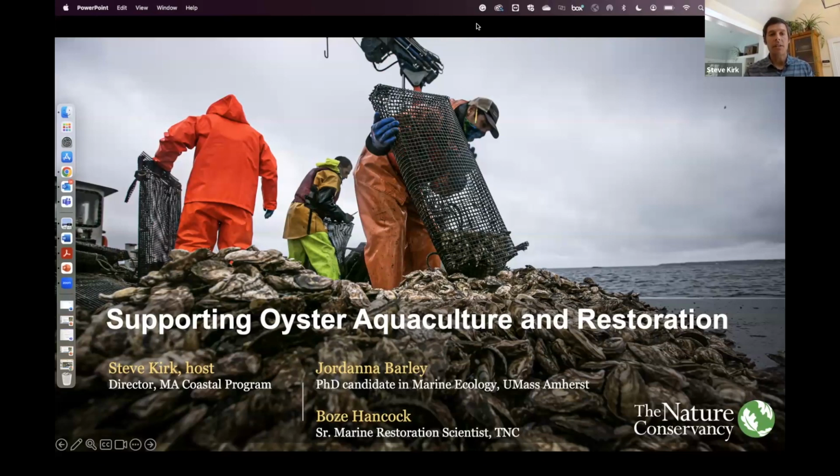The Nature Conservancy has invested significantly in restoring this habitat with over 250 project sites across the world. But the scale of the problem is so great that we need an all-hands approach to addressing our coastal environmental challenges. Enter the shellfish aquaculture industry. Growing shellfish is a significant driver of the blue economy, while also providing many of the same environmental services that natural oyster habitat has to offer. This concept of restorative aquaculture is a powerful one, growing food while improving the ecological condition in and around the farm. I'm thrilled to be able to provide an update on the SOAR program with my colleagues, Jordanna and Boze.